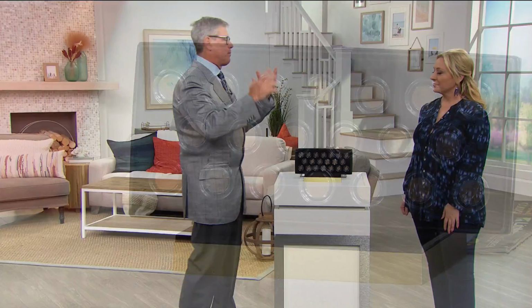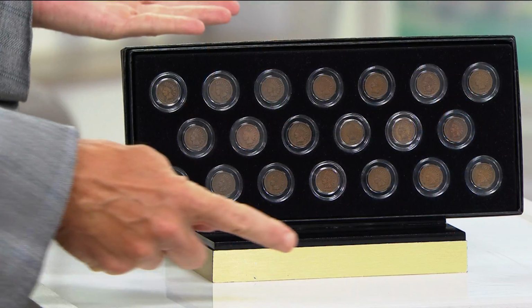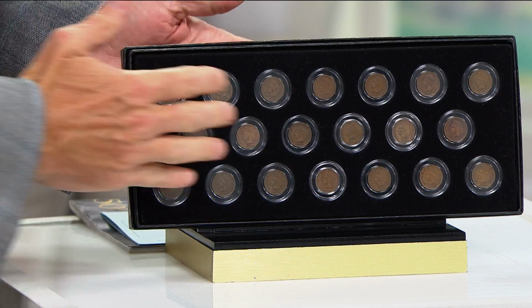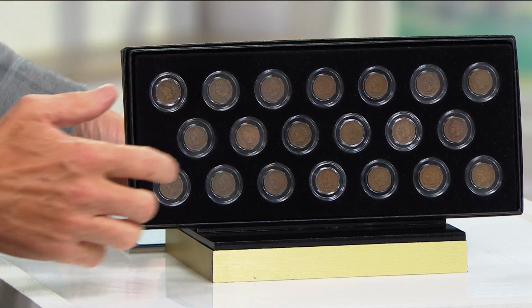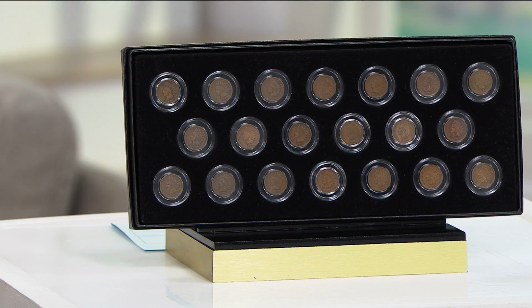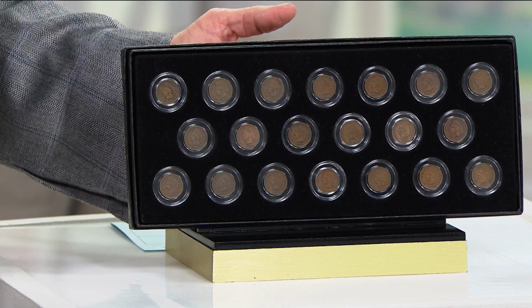Right. Well, that ship has sailed for kids today because they last made the Indian head cent in 1909. So what we have here is the last 20 years of the Indian head cents. Absolutely original, not reprinted, restruck, or redone in any way, shape, or form. All of them in their own original airtight holders that you see right there.